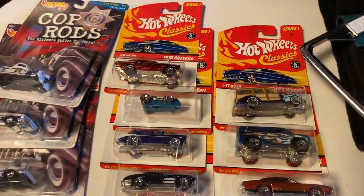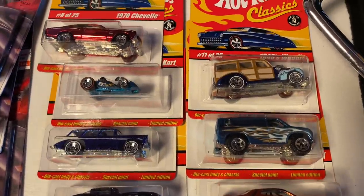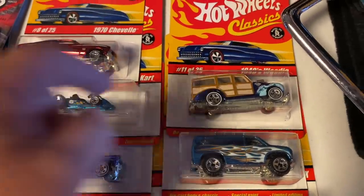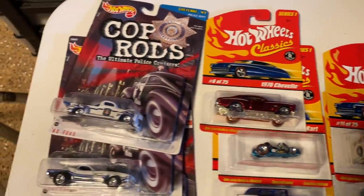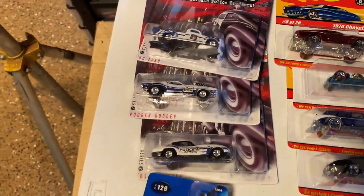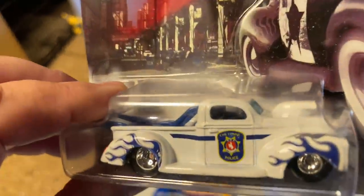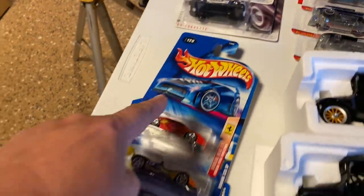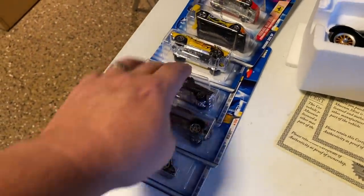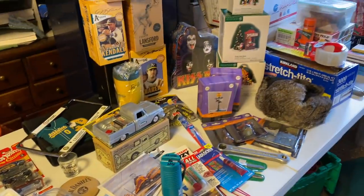This is good. Look at this, Hot Wheels. Here's those classic editions. These go for a little bit more money than the regular ones. And ooh, we got a Woody right there. Who likes those? Doug Miller, are you watching the video? I know you're going to like that. These are Hot Wheels, but they're called cop rods. So a little bit something different. I haven't seen those before, so that's something new. And then a half dozen regular old Hot Wheels. So, nice lot. Pretty good box right there.